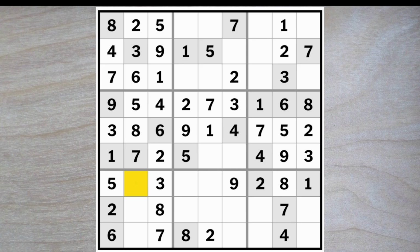4-6-7 across here. 7 blocks here, 7 blocks here, 7 must go here. 3-4-6 here. 3 and 6 both block this square, which must therefore be a 4. And now a 3 and a 6 for these squares here. And we know that this can't be a 6. We know this because this 6 blocks across, giving me a 6 either here or here. This ghost 6 prevents a 6 from going here. Therefore, it's got to be a 3.